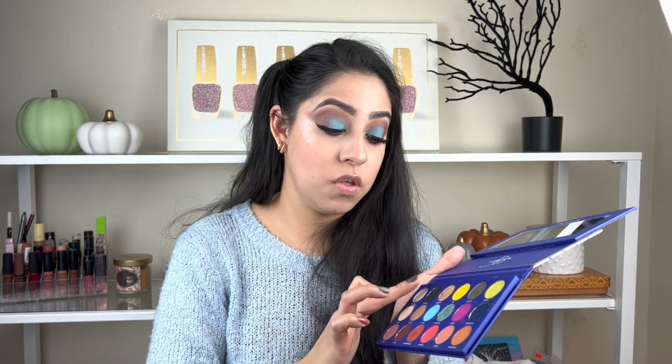I'll use the color Divina, and I'm going to apply it on my nose. I know I'm using the wrong finger. You guys know that I did this for the Halloween makeup tutorials, and I love how I use this as a highlighter to highlight my face. So I'm gonna do that. I don't know how it looks on camera, but I love it.